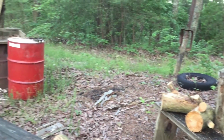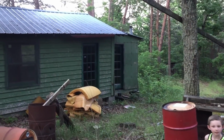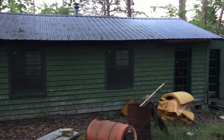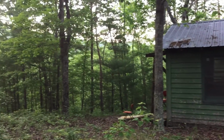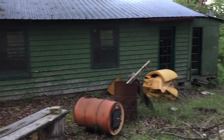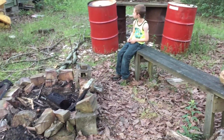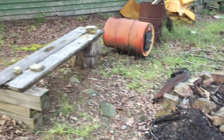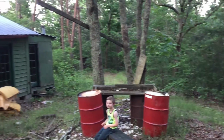So we're going to be camping here? Yes, sir. Where are we going to sleep? I don't know. That's to be determined. Probably on the seats. I bet it's spooky up here at night. We're fixing to find out. Got a little fire pit area, some benches. I guess we didn't need chairs today.